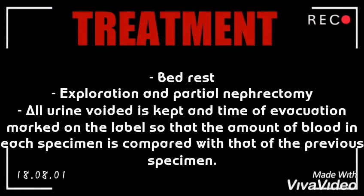Then treatment. The first thing, since this patient is in pain, they will have to be on bed rest. In most cases, this helps the patient to heal quickly. And in severe cases, exploratory surgery and partial nephrectomy will be done. So maybe part of the nephron can be removed, or the whole lot of it. Then all urine voided is kept and labeled, so that the amount of blood in each specimen is compared with that of the previous specimen.